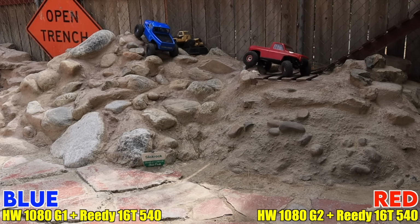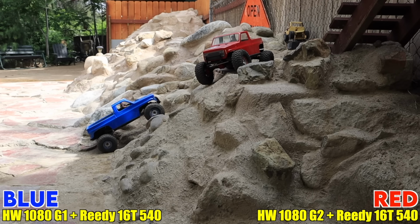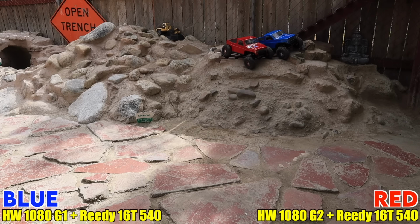And honestly, here's a real problem that's rearing its ugly head. That is, I've spent so much time now tooling around with Reedy 540 16 turns, they've started to kind of feel okay. You know what? It's a step above just acceptable. It's almost kind of okay, but I think that is slow acting poison. I think that's what that is, which is I'm forgetting what other motors feel like. Each speed control is getting incrementally better.